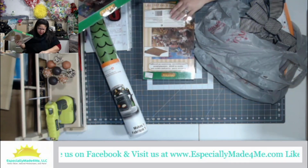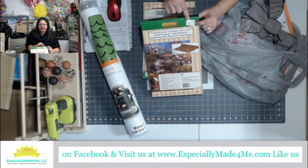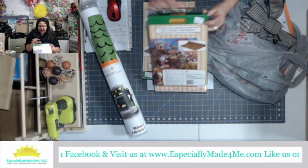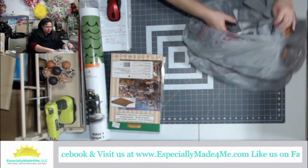So there's two of those in here, landscape accents, and pricing up here is $14.99. So I already have an item for $25. There's another $15 item, and there's two of them, so that's $30 right there. And again, we only paid $5 for the bag.